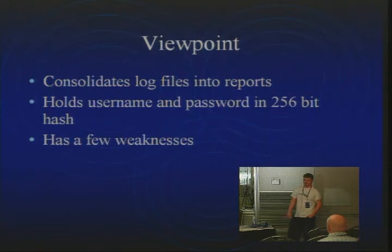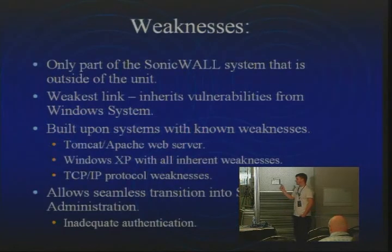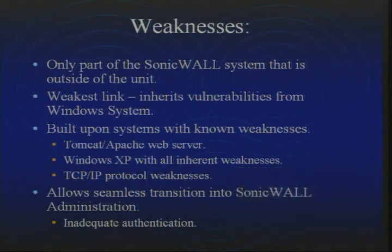But this is the bad part. This is the only bad part of the whole system. The password is hashed inside the machine, but it's not on the box. It's on an XP machine. So it's the only thing that sits outside of the SonicWall. And it's the weakest link in the system, because it's built on a system with known vulnerabilities. You can't install it on anything other than Windows XP. Or I think you can do it on Server 2003, but I'm not 100% sure. But it uses Tomcat, which has had flaws, Windows XP, and it's based on TCP/IP.